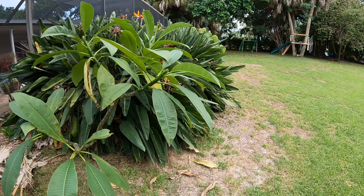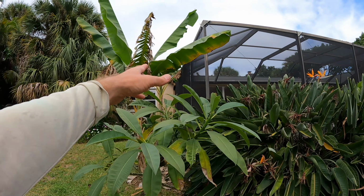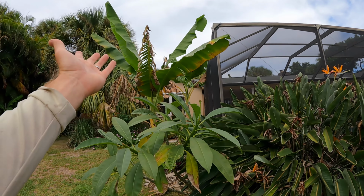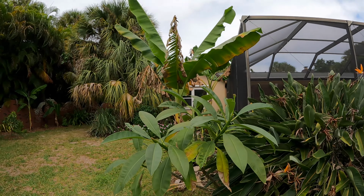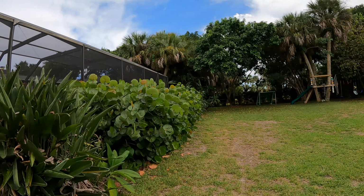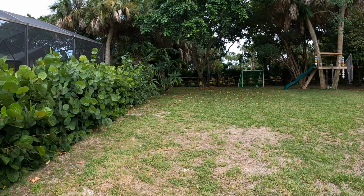This one gets hit by the wind. It's crazy. The two behind it don't seem to get hit. For some reason they're more protected, I guess from our pool screen or something. But this one just gets pummeled by the wind. All right, but actually, we have two over here that have fruit on them.